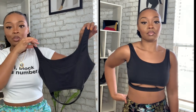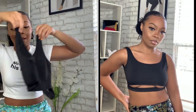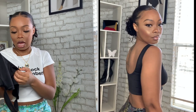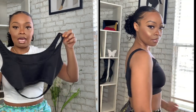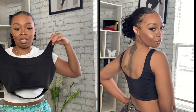It has like the under boob going on, and it's just a regular crop top. I got it in the color black. I believe they did have other sizes, and I also got this one in a size small. So they're a small, if I'm not mistaken, or a size 4 on their website, and it fits perfectly. Like, I love it. Like, it's giving me that sexy illusion. I don't know, I just love stuff like that.